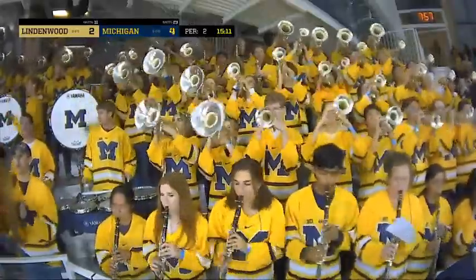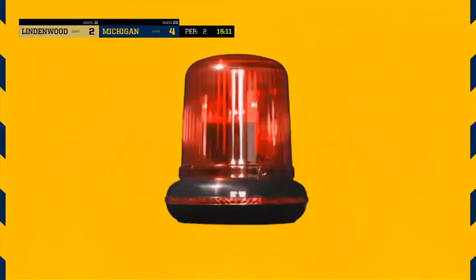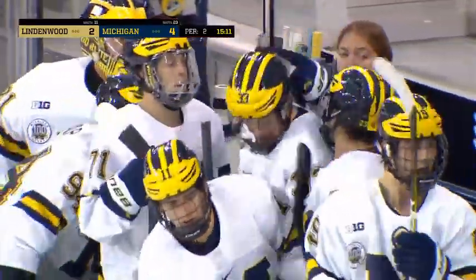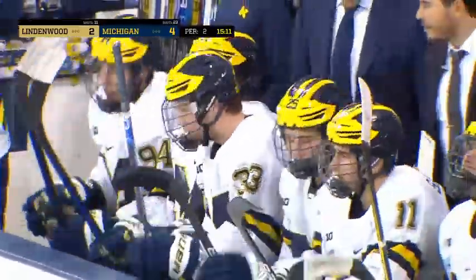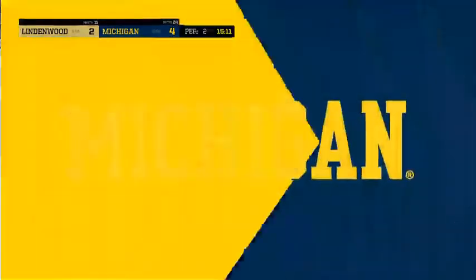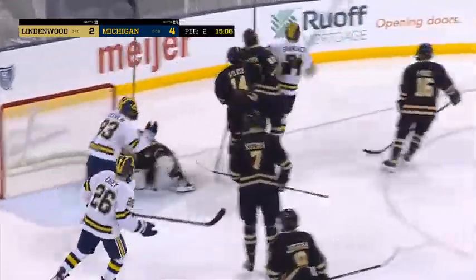Eye on this Lindenwood goaltender now. He's had trouble controlling the rebounds. And that rebound was spit back out, and Nick Granowitz made no mistake. A fourth straight Michigan goal. And 4:49 in period number two. Michigan now with 24 shots and four goals. After Mackey Samuskevich scored a pair, Nick Granowitz has his first of the season.